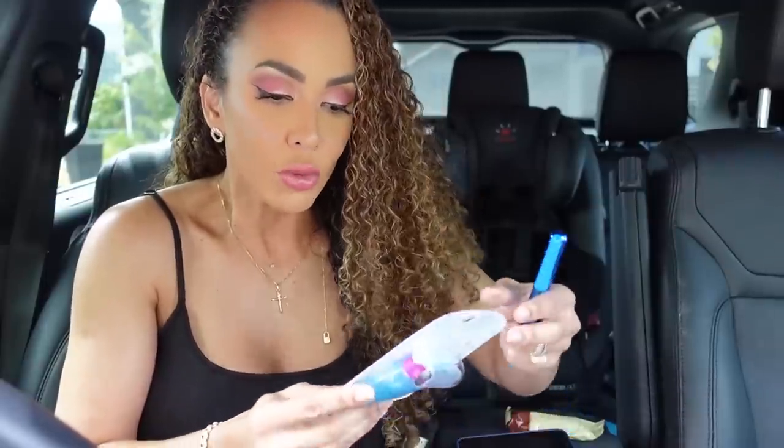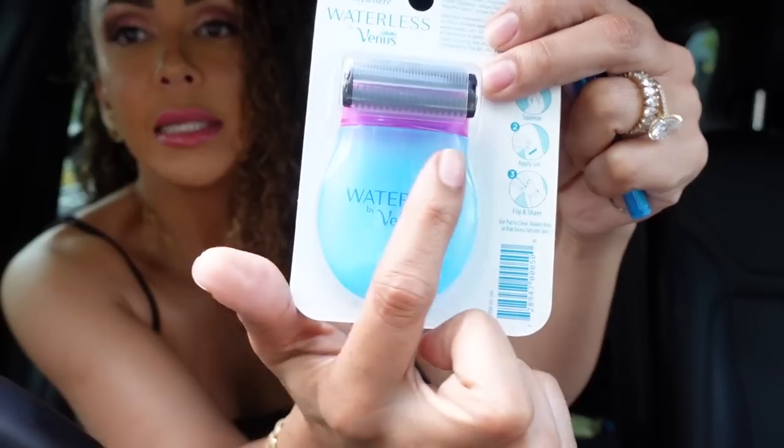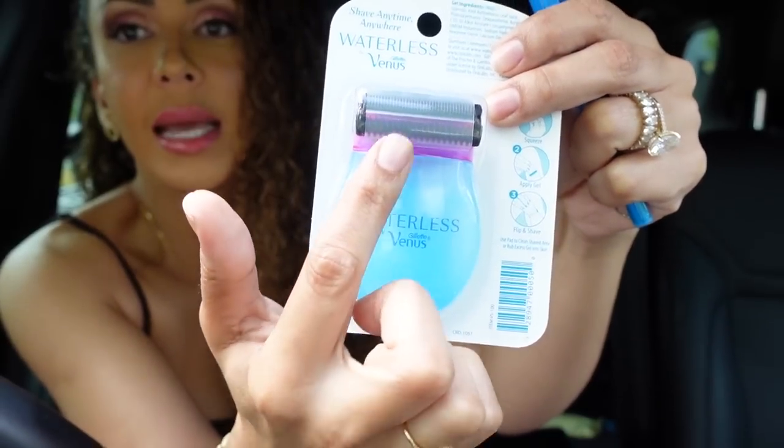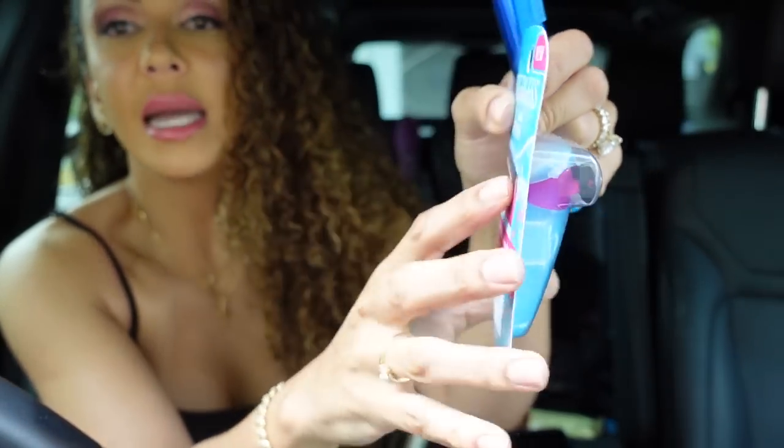waterless Venus razor. I got this out here actually, because this price is in Jamaican. It has some gel in here, and then I guess a roller pad, and you roll it, flip it over, and the other side has a razor, so you can get rid of any unwanted hair. And I keep this in the car because I figured this would be a good place to keep it.